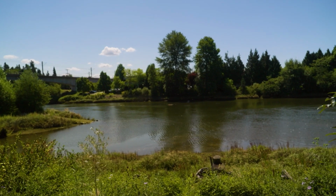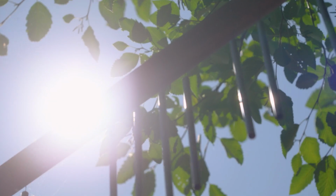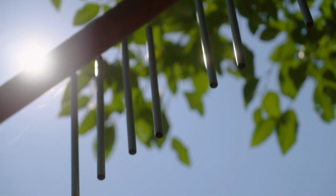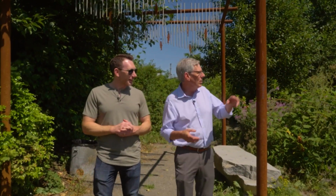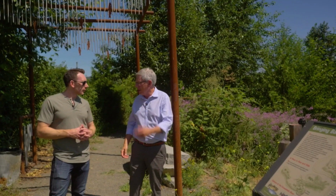Finally, we're stopping at a lush, tranquil oasis in Tukwila with both cultural and historical significance. Mark, where have you taken me now? We're in this beautiful spot. Oh my gosh, Brandon, this is a hidden gem. We are literally in the shadow of the light rail station. Right. The Museum of Flight is just up the road from us. You'll be able to hear in the background the planes taking off northbound out of SeaTac.